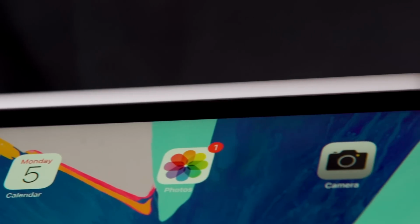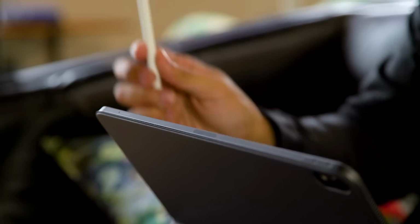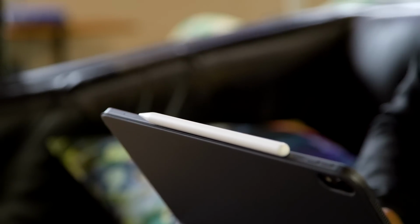Okay, now let's say you're an artist. The 12.9-inch Pro we've been testing makes for a really capable canvas, but it really shines when you're using the new Apple Pencil. Here's the abridged version. The Pencil now has a flat side and magnetically attaches to the iPad Pro for storage and charging. This feels brilliant for two reasons.